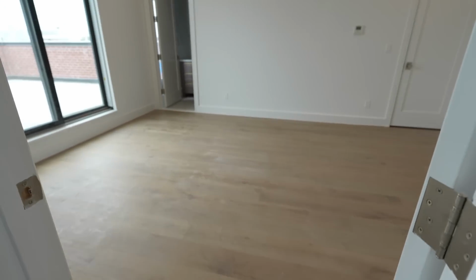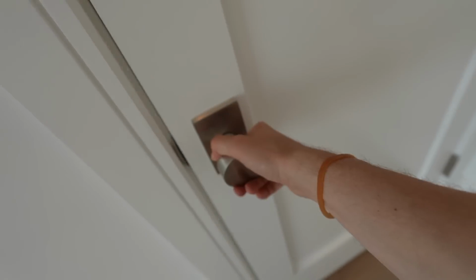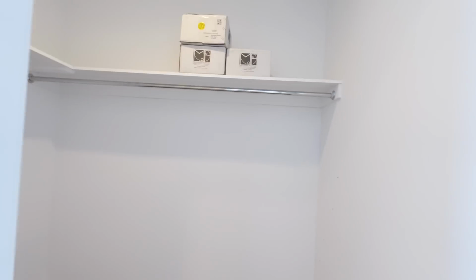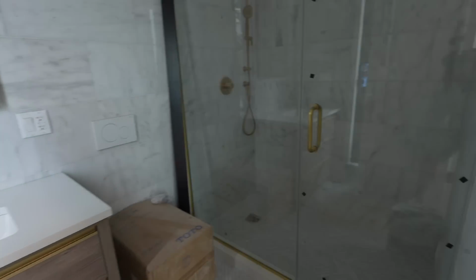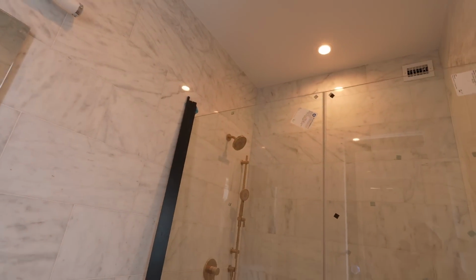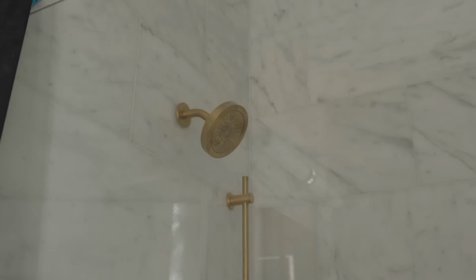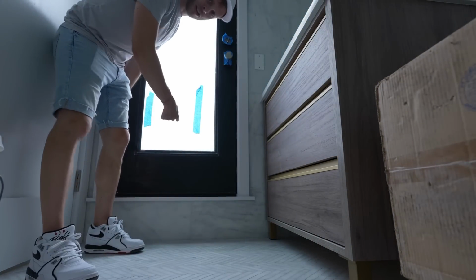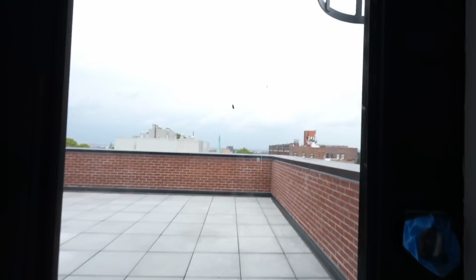Back inside, we have the primary bedroom. How's the closet? Oh yeah. This is like an extra bedroom right here. And the cool thing is that it's got a beautiful attached full-size bath. Still under construction. These will be gold because these are the gold. And the interesting thing about this bath is that we've got the patio door. If you want to walk out here in your bathrobe, you can.